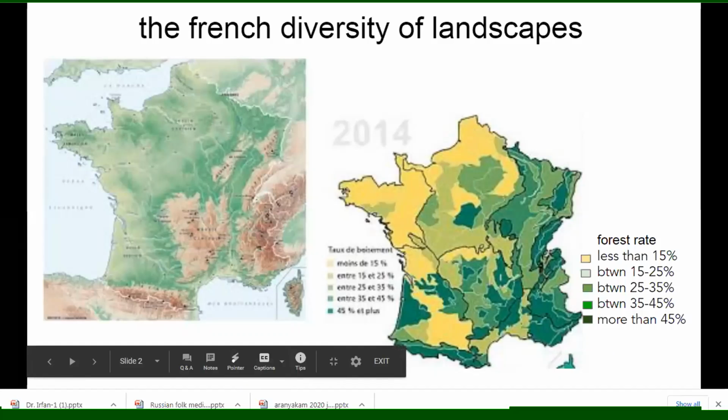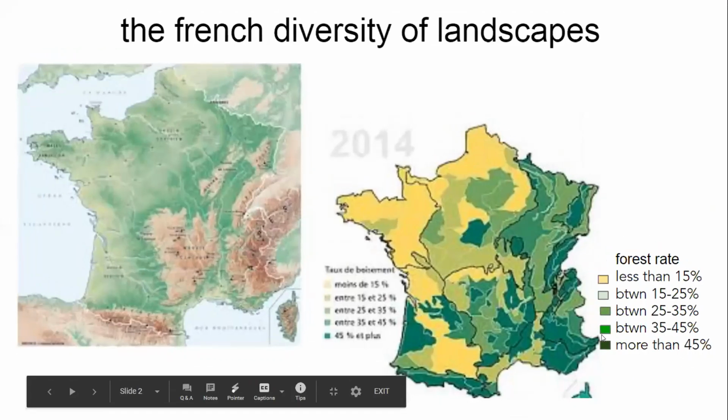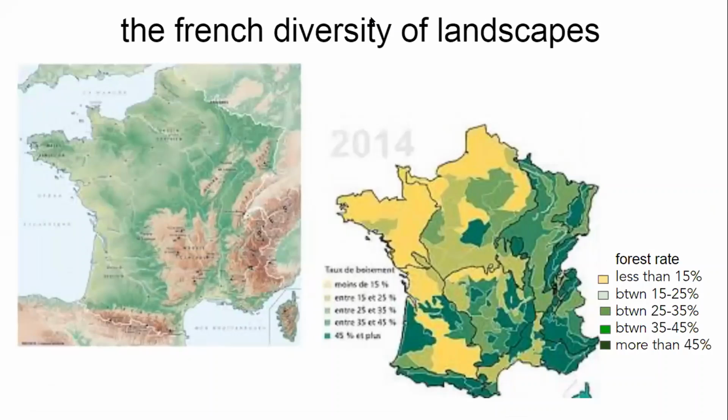And then we will have mountains area. So the Alps, for example, are on the really right border, southern border. So it's on the eastern southern part of the country. So it has a completely typical form of landscape.